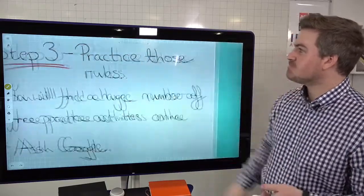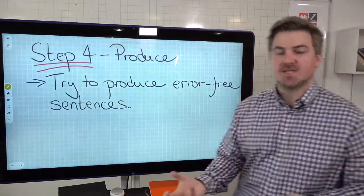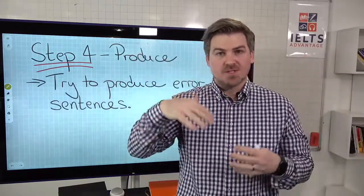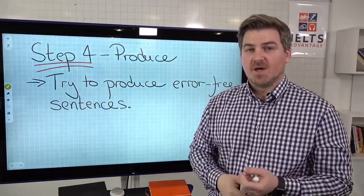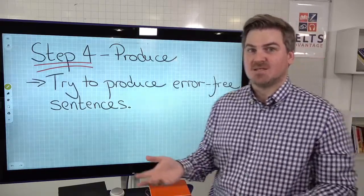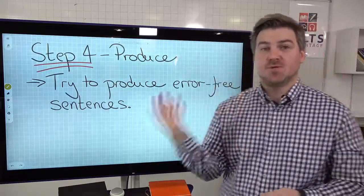It's pretty easy. Step 4, produce. Try and produce error-free sentences. So you're going to learn the rules, then you're going to practice those using practice activities, but then you need to produce full sentences using that area of grammar. If it's something like articles or prepositions or punctuation, pretty much every sentence is going to contain them, so all you have to do is produce sentences.